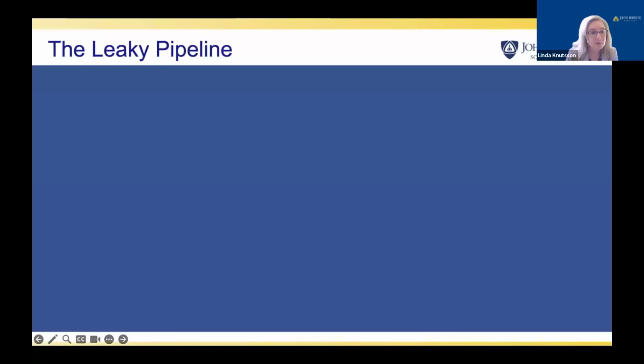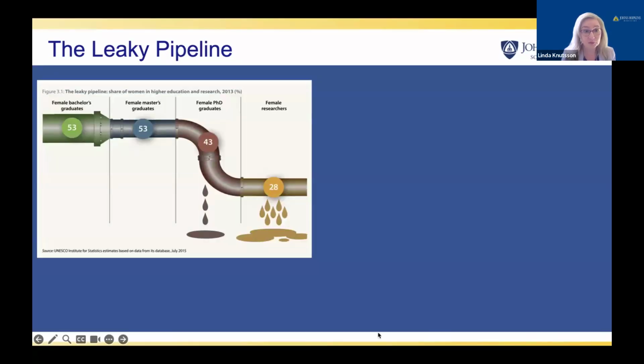So let's dive into why there was and still is a lack of women and also other underrepresented groups in higher education and research. So the leaky pipeline refers to when underrepresented groups drop out of STEM at various stages of education and careers. And as we can see here, I hope you see it, there's a huge drop from PhD graduates to female researchers in this leaky pipeline.